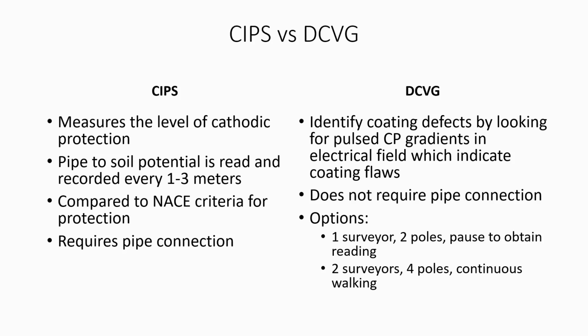CIPS measures cathodic protection, and DCVG identifies coating defects. They're 2 halves of the same equation in pipeline integrity management programs that allow owners and operators to prioritize where their remediation is focused. It's quite possible to have a major coating defect that, if cathodically protected, would be a lower priority item than a small coating defect that's below cathodic protection criterion.